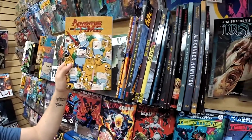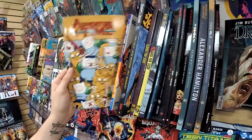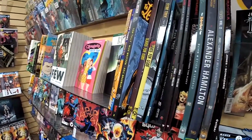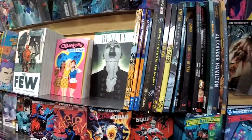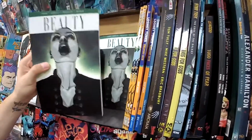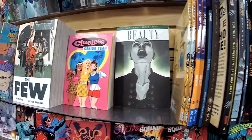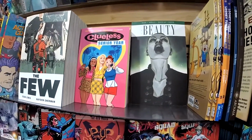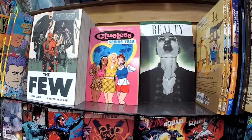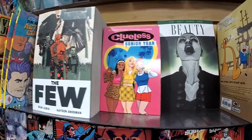And then Adventure Time. So you want some cartoon fun, you got Looney Tunes. You got Adventure Time, the modern era, the old era. It's classics. They're great. Then we hit the Beauty trade paperback from Image. This is Volume 3. Really great book. Really cool stuff. Great covers from Jeremy Wan. And then we have Clueless Senior Year, a fun graphic novel. If you checked out the old Clueless movie, or, I mean, I watched the TV show a lot, too.